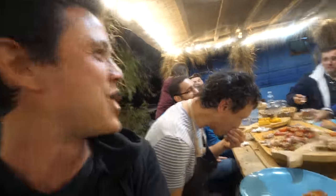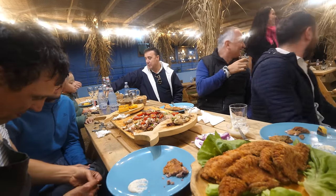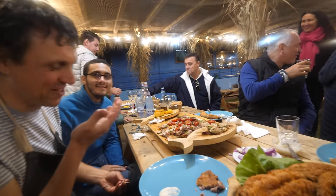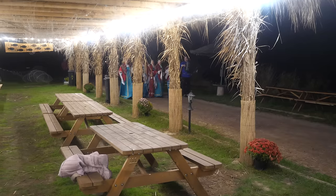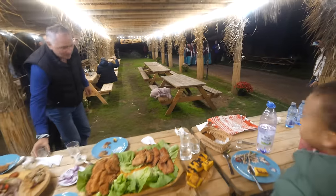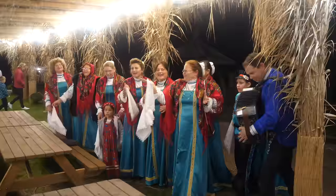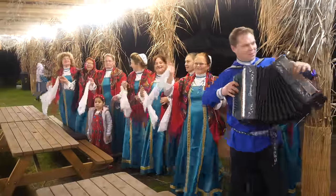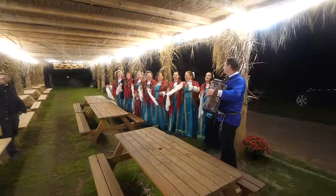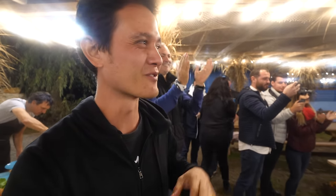You hear an accordion coming from the darkness. And they're saying wedding. Is a wedding coming to us? No. Surprise. Absolutely amazing. A local choir from this village.